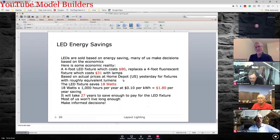Now, if you were running 10 hours a day, 365 days a year, that would be a saving. But you're not. If you're running a model railroad, it's very unlikely that you'd even meet 1,000 hours a year. But let's say you've got 1,000 hours a year. There's 8,760 hours in a year, so if you ran 24/7, that would be what you have. So 1,000 hours a year is probably about what most model railroads are, somewhere between 500 and 1,000. So you're saving 18 watts. And let's say you're paying a blended rate of around 10 cents a kilowatt hour. That's going to give you $1.80 per year saving.